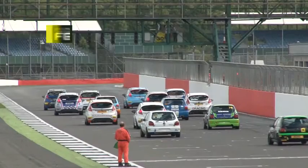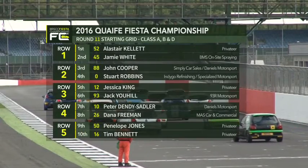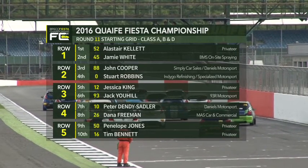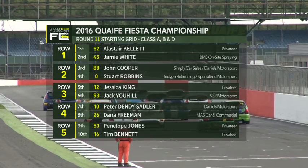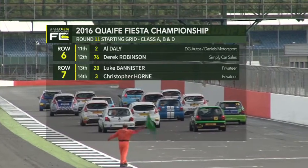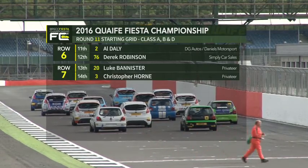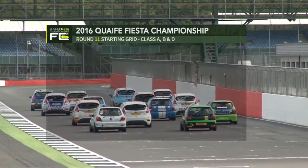Thanks very much, Lloyd, and a warm welcome back to you. Pole position, Alistair Kellett. Jamie White is alongside. Row 2, John Cooper and Stuart Robbins. Then Jess King and Jack Uhill, Peter Dendy-Sadler and Dana Freeman. Row 4, followed by Penny Jones and Tim Bennett. Al Daly, Derek Robinson, Luke Bannister and Christopher Horn completing the grid here at Silverstone on the national circuit.